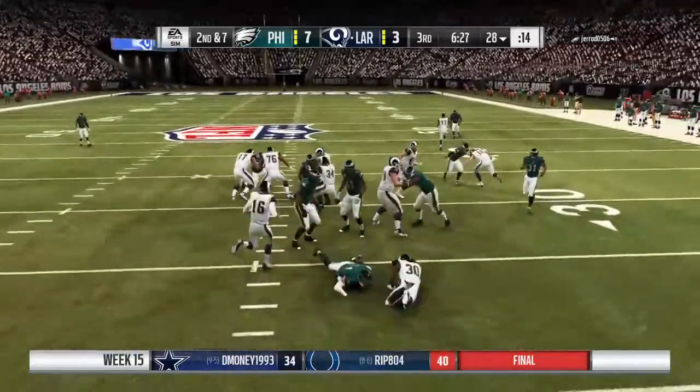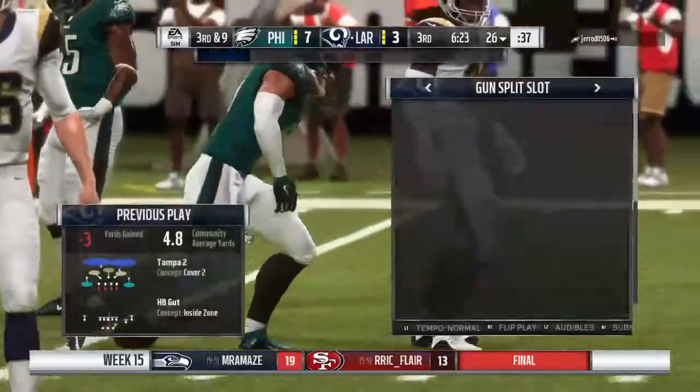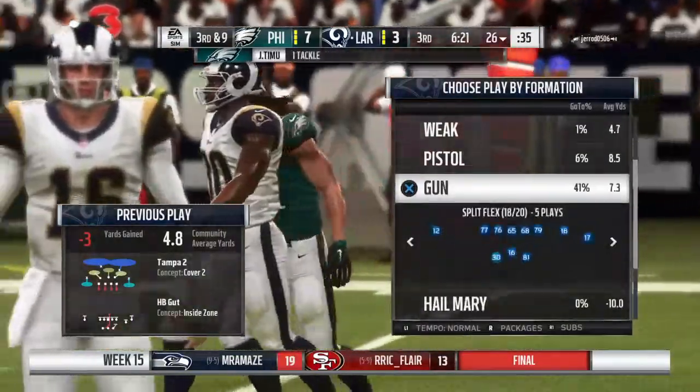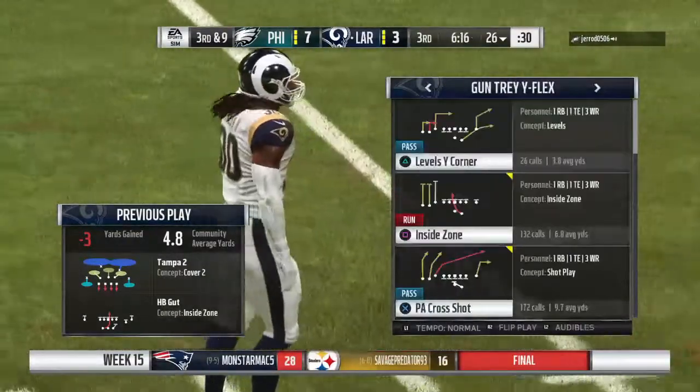Again they run with Gurley. And he is going to be stopped cold behind the line of scrimmage. They'll wind up losing 3. And now it's 3rd down. I think it's pretty evident. We can say what a difference a week makes.